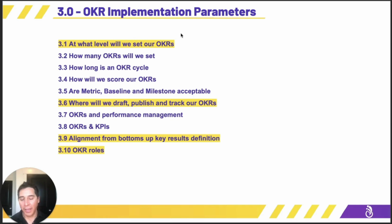Okay, so in the OKR implementation parameters webinar, we talked about the 10 key questions that organizations want to make sure that they've addressed prior to implementing their OKR program, okay? And that includes at what level will we set our OKRs? Are we setting them at the company level? Are we setting them at the department level? At the individual employee level, right? Where are we setting those OKRs?